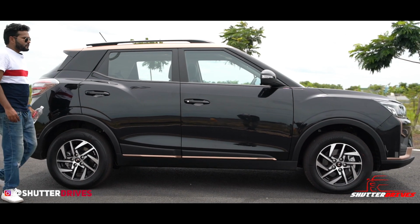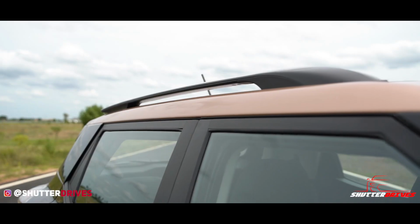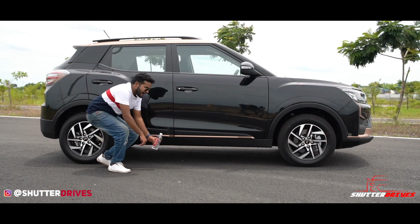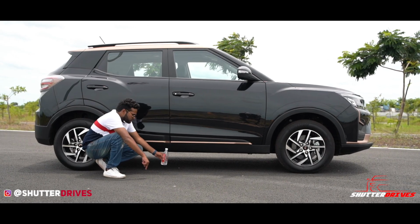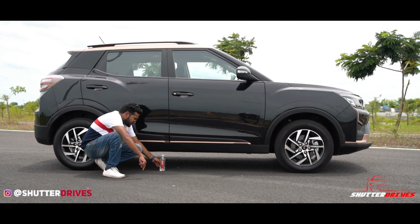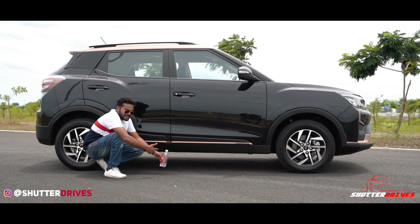So once you move sideways, the first thing that you realize is there are request sensors here, good enough. There are functional roof rails there. Again, there is copper treatment there. And once you sit down, you are greeted with more and more copper. Not sure how many people are going to like this copper. If you do a bottle test for ground clearance, you'll realize that the ground clearance practically is ample, and in most cases this might not scrape the ground.